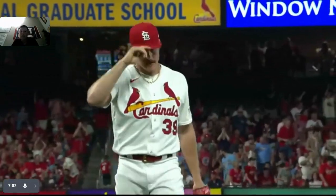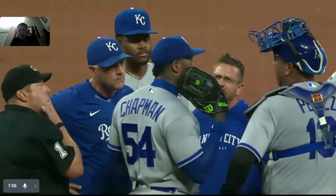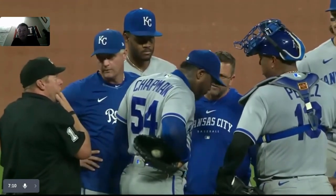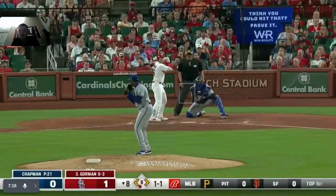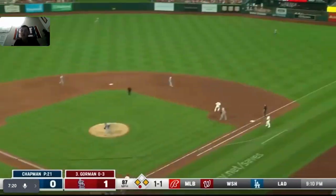Going to the bottom of the eighth. That'll be a pitching change for a little bit. Mound visit for Aroldis Chapman. He's made 31 consecutive appearances without giving up a run to the Birds. Nolan Gorman here, first and third, Chapman with one away.